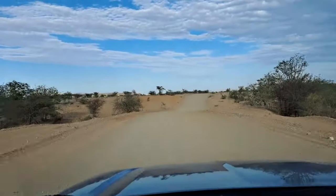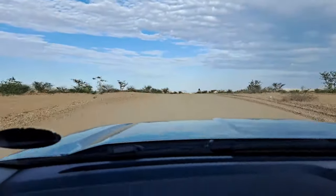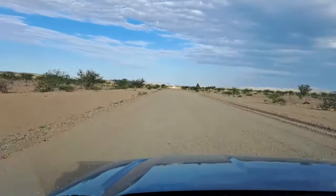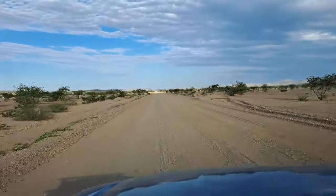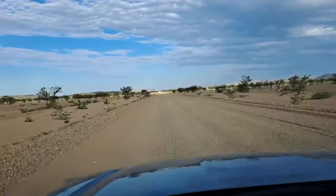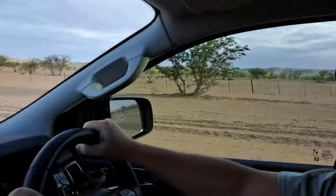You can see some of these tricky dips, and sometimes the sand at the bottom of those dips is quite soft, and if you're not vigilant, you can get into trouble. Sometimes you need to slow down in those dips, sometimes you actually need to speed up to get through them. So this is what we're seeing. See you guys in a little bit.